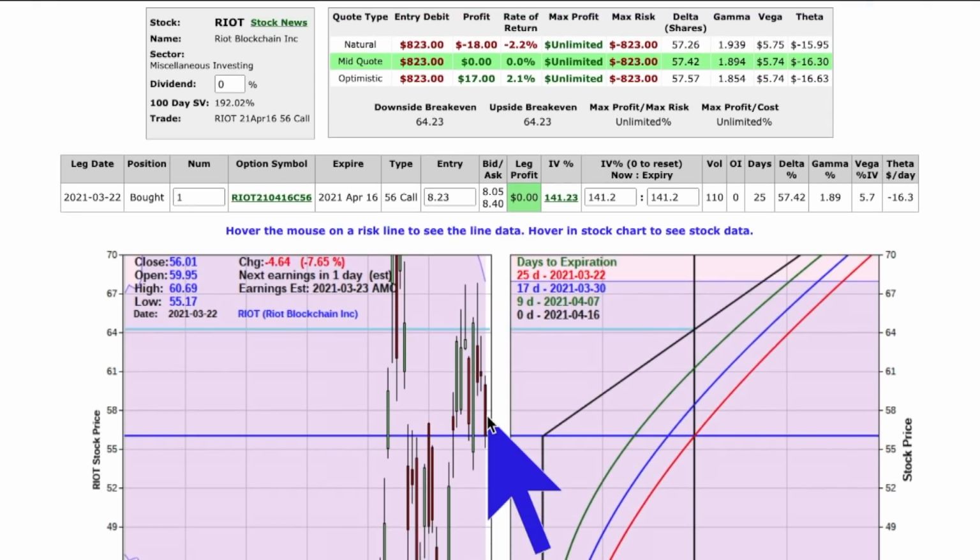Now, what's great about the call option? Unlimited reward. What's not so great about the call option? The risk. If on April 16th we're at 56 or below 56, we lose the entire amount that's here. Now, if we target this to go to, say, the old highs of 80, what's the 56 call going to be worth? It's going to be worth 24 points. Literally a triple in this case, but you're still risking $8.23 to get to that potential $24 target if we go up again to 80.